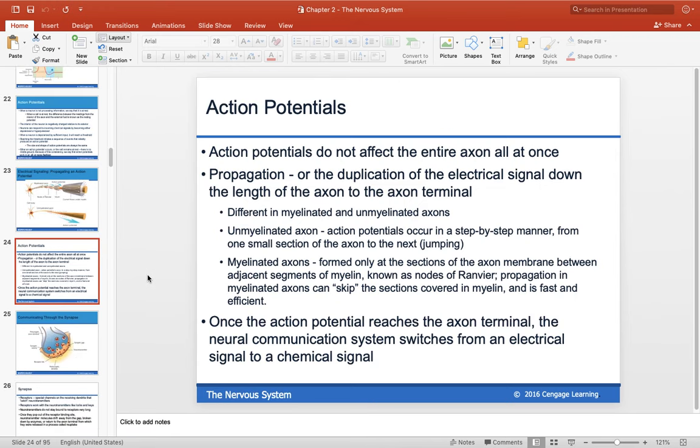Okay, so action potentials do not affect the entire axon at once. Propagation is the duplication of the electrical signal down the length of the axon to the axon terminals. And it's different in our myelinated versus unmyelinated axons. In our unmyelinated axon, that action potential occurs in a step-by-step manner. Essentially, it's a hallway of doors, and it's going in and out, in and out, in and out for each small section of the axon.